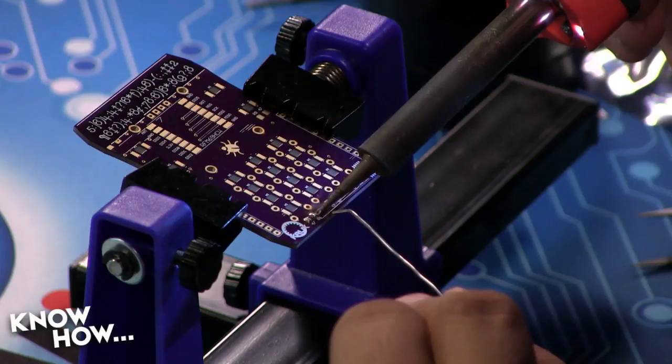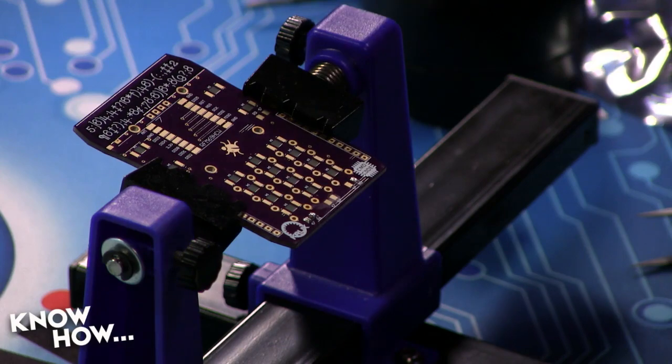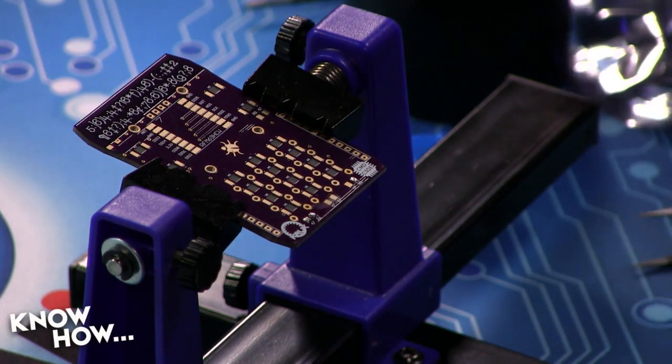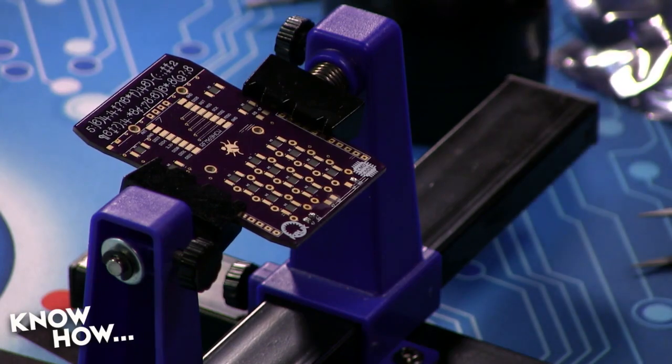Were you going to respond to somebody in the chat room? Yeah, no, I don't generally tin. So he asks, in general, no tinning for smaller components? No, I don't tin surface mount ahead of time, because the reason you tin ahead of time is to make sure that you've got a good solder flow.